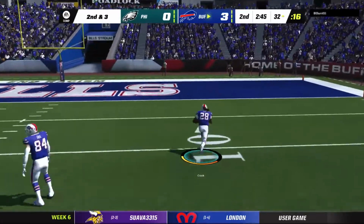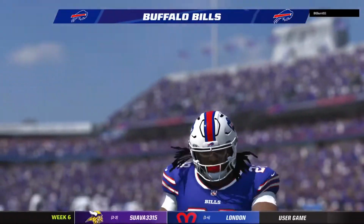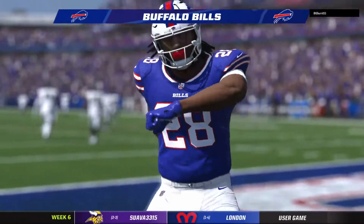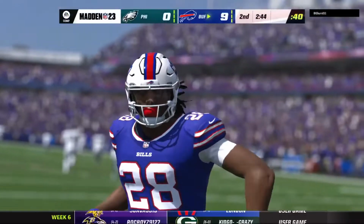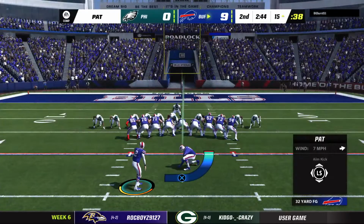And he's got some space here. And all the way home for a Bills touchdown. His 7th rushing touchdown, 11th overall. And the Bills are able to strike quickly to add on to their lead.